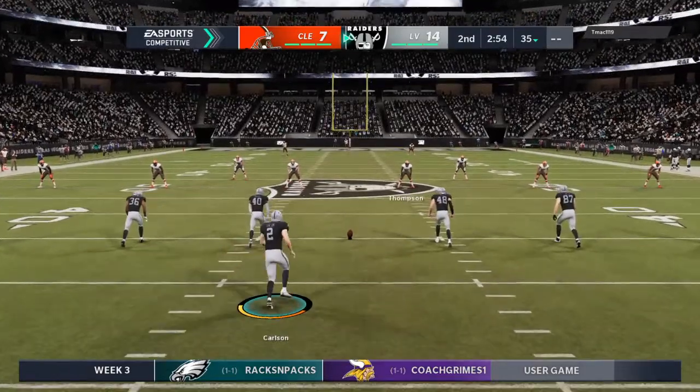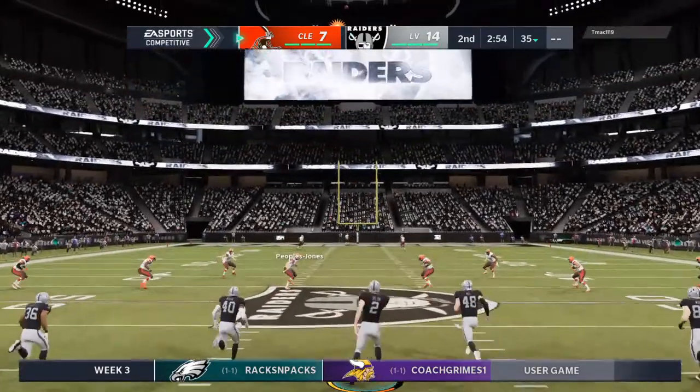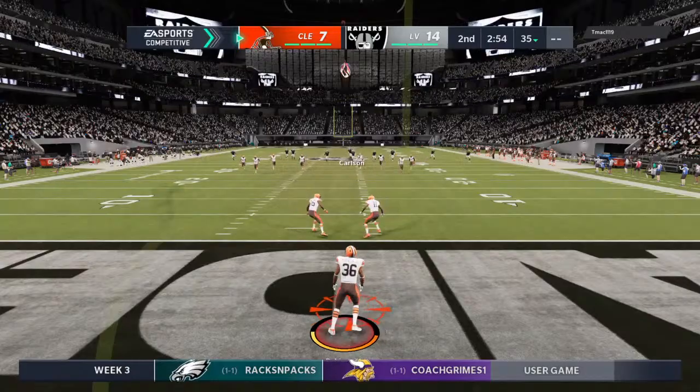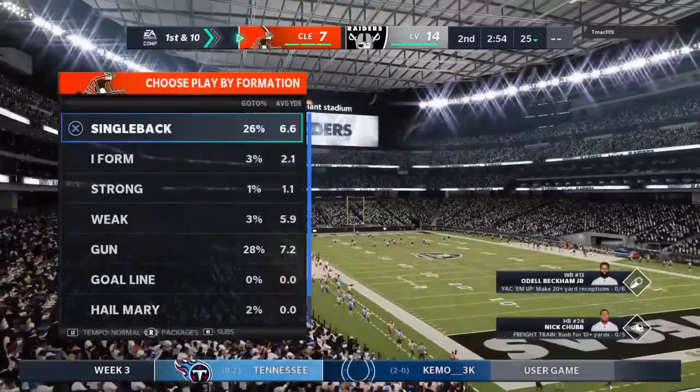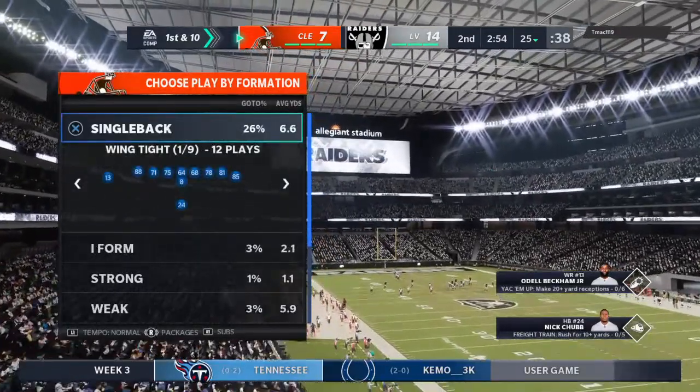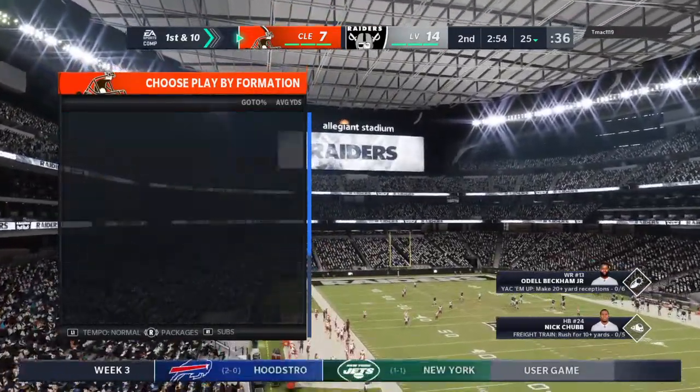So they throw the pick six. They'll get another shot at it now as this one's in the air. Fielded in the end zone. And it'll come out to the 25 as he will not attempt to return. 25-yard line.